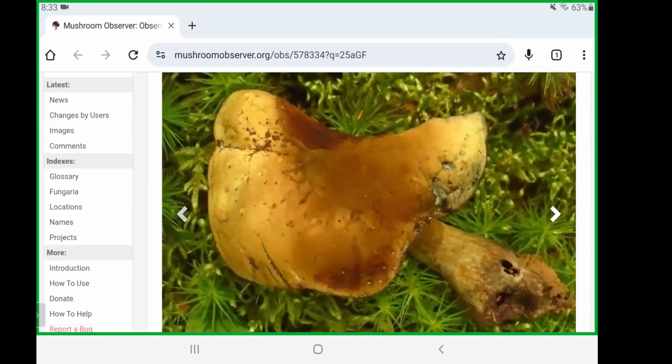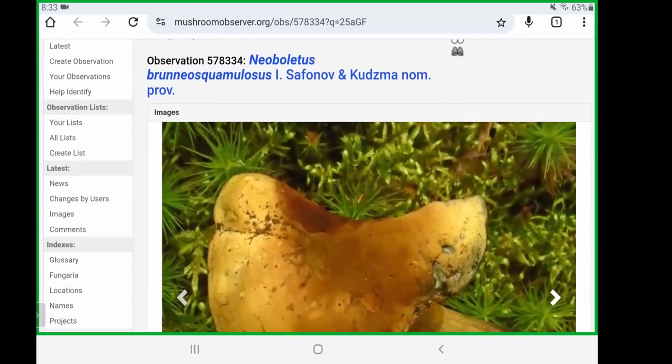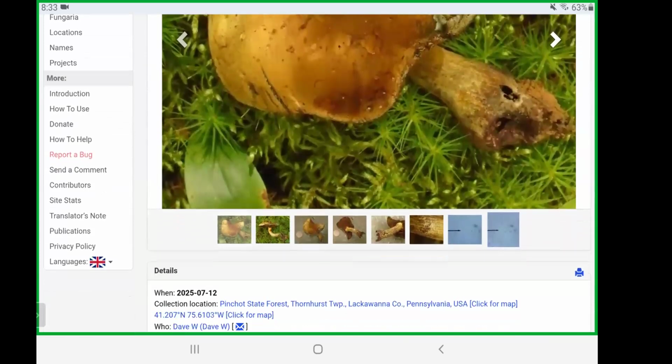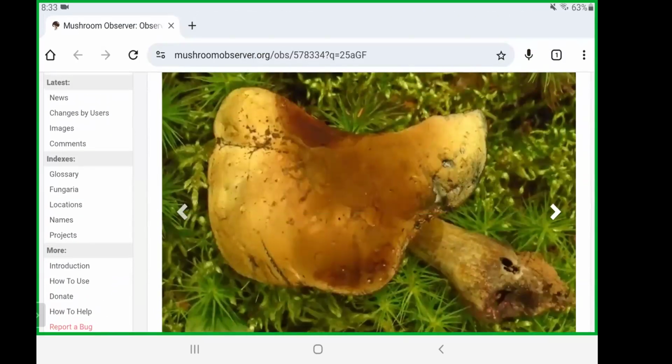Oh, good. You didn't get caught in the rain, did you? Oh no, because it did rain there eventually. The whole day was dry. Igor drove up to PA last Saturday and joined our club at a foray. So it's a good location.